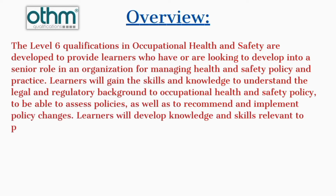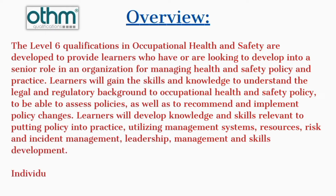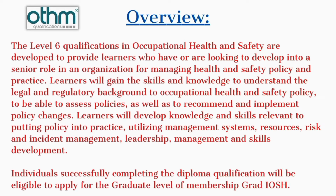Learners will develop knowledge and skills relevant to putting policy into practice, utilizing management systems, resources, risk and incident management, leadership management and skills development. Individuals successfully completing the diploma qualification will be eligible to apply for the graduate level of membership.